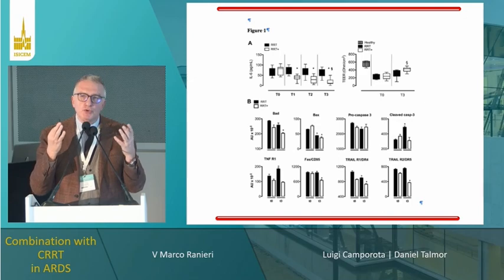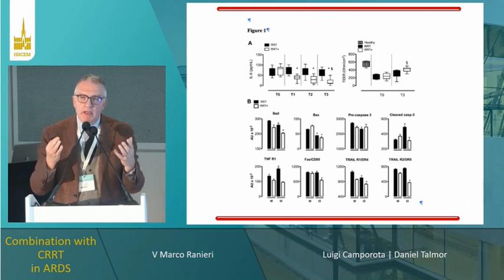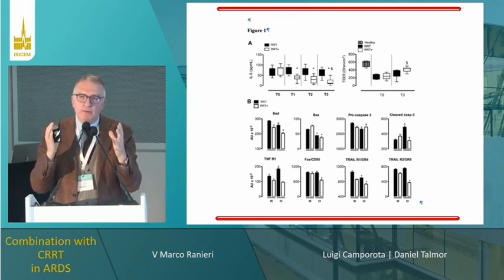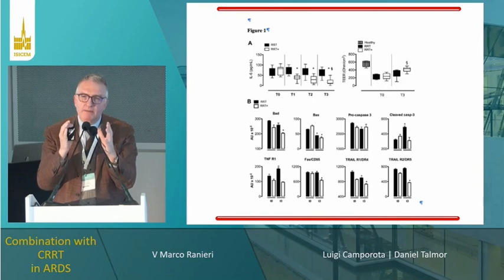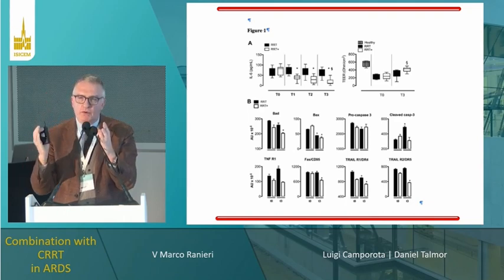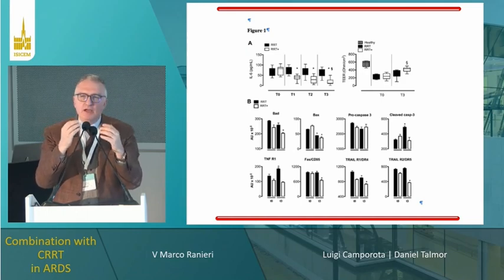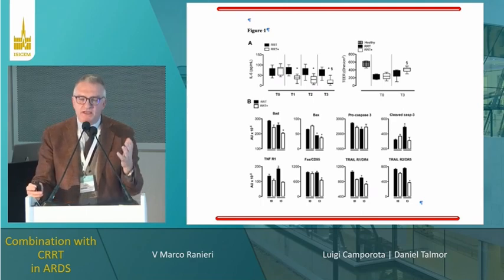And we used as a control group patients with moderate ARDS that were treated with conventional renal replacement therapy. So, sort of simulating a randomized control trial, in the interventional group, renal replacement therapy was associated with CO2 removal, allowing us to go from a tidal volume of 6 to a tidal volume of 4. In the control group, renal replacement therapy was obtained in the conventional way, and mechanical ventilation was set with a tidal volume of 6.